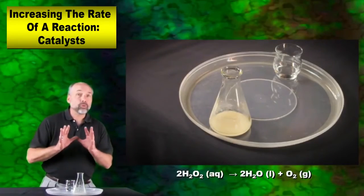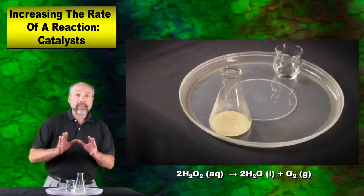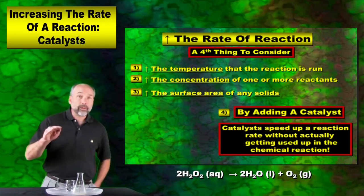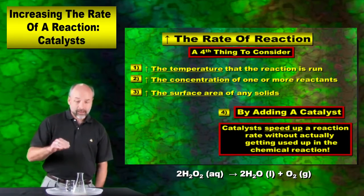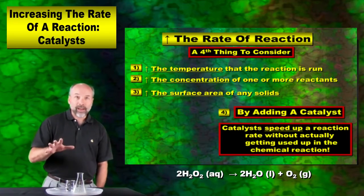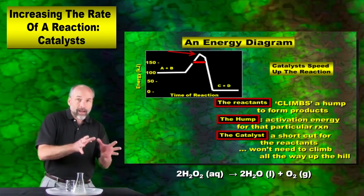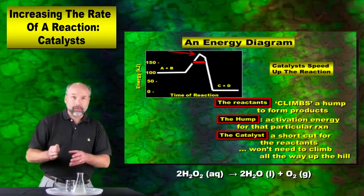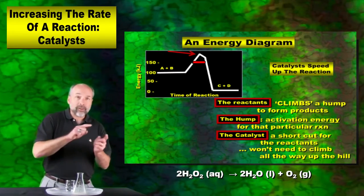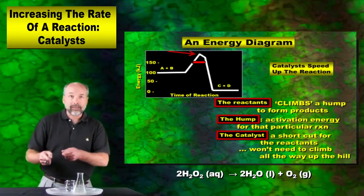But keep in mind, when we're looking at a catalyst, what is that? That is a substance that's going to speed up the chemical reaction by lowering the energy of activation, and it's going to be a substance that doesn't get used up. Let's take a look at the energy of activation. For us to go from the reactants to the products, we've got that hump in the middle. A catalyst is kind of like this little tunnel, this little shortcut that's going to allow now the reactants to turn into products a lot quicker.